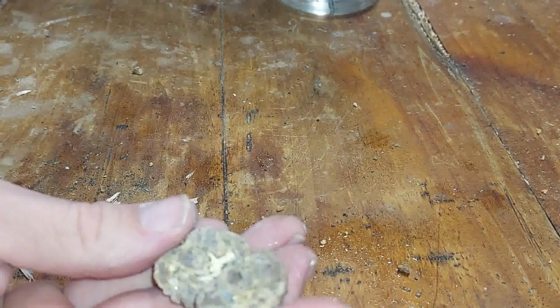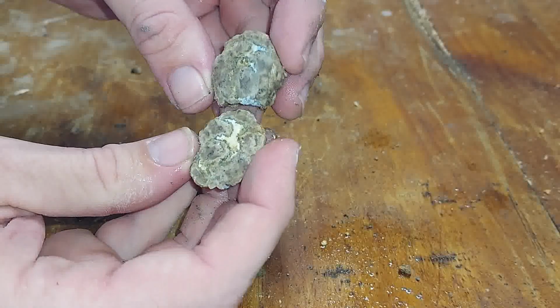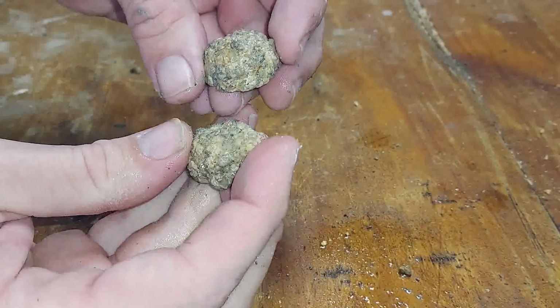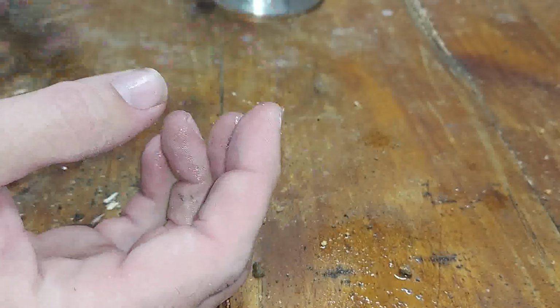Here's one of the more interesting ones of this batch. That actually has a little common opal in it. So same kind of crumbly material, but it actually bothered to form a little common opal. Then I'm going to move along to the other spot that appeared at the end of the video, which is where I should have been spending my time.